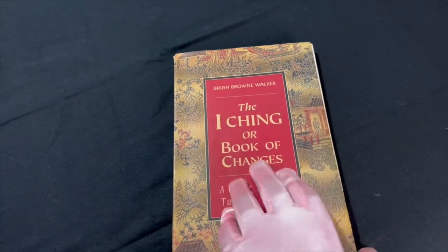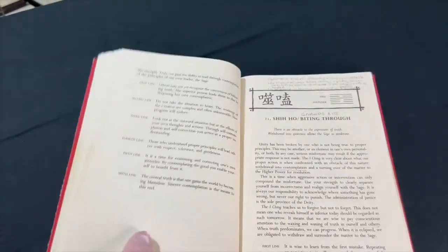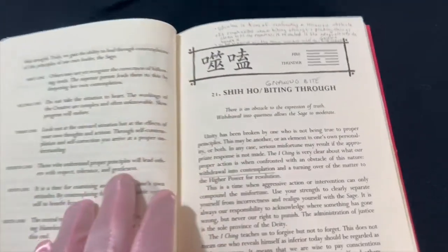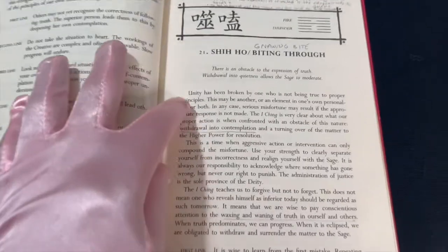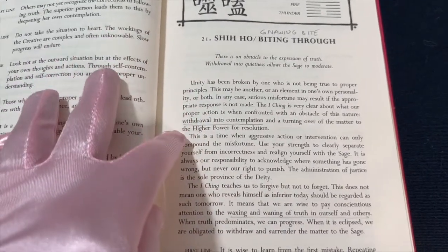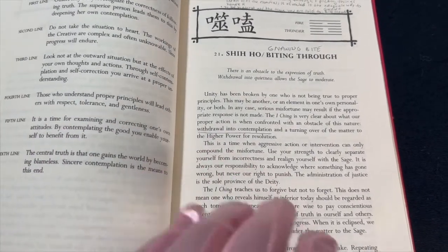Fan through the book and stop at a page that feels right to you, or just open to a page that speaks to you, and read that page's opening paragraphs. Not the lines, just the paragraphs, and then you will get your answer. That is for sure the fastest way to get an I Ching reading.